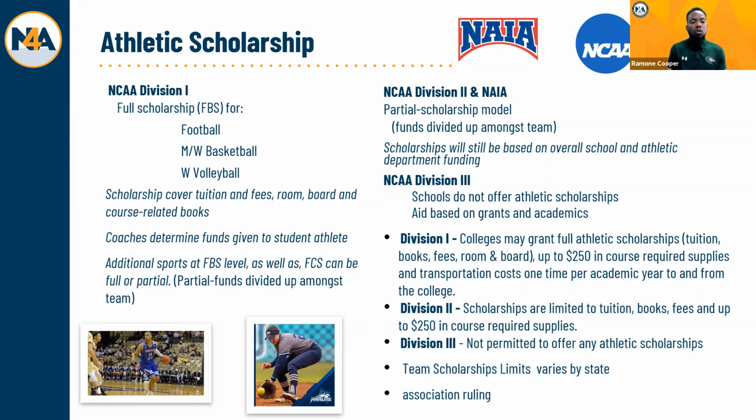The coach for each of those respective sports will determine the funds given to the student athlete, and the additional sports at the FBS level, as well as those at the FCS level, those are the football programs that have a playoff system, can receive full or partial aid. The partial funds are divided up amongst the team.